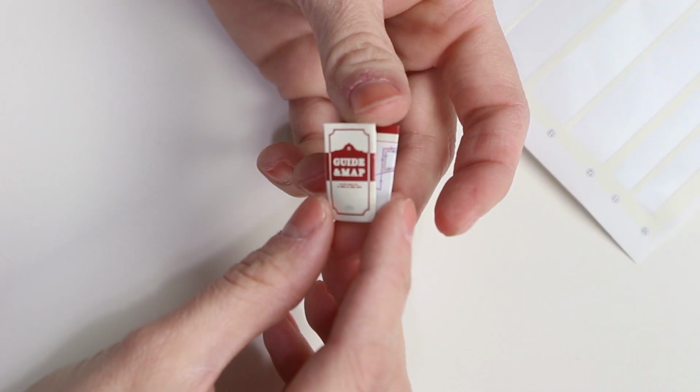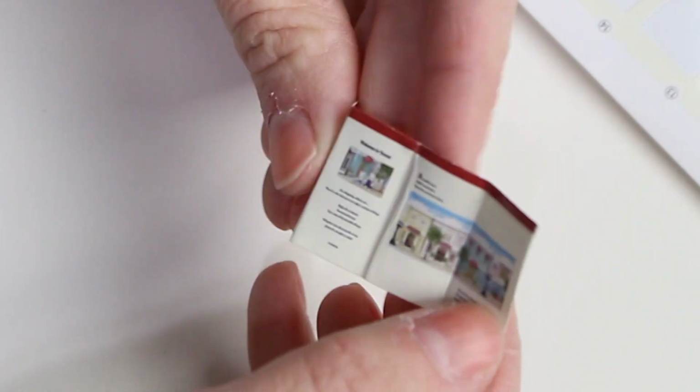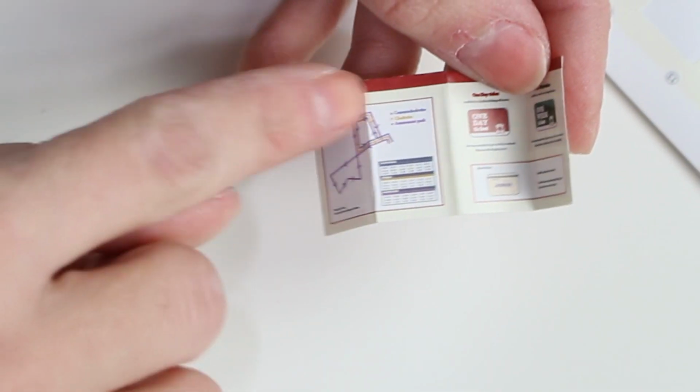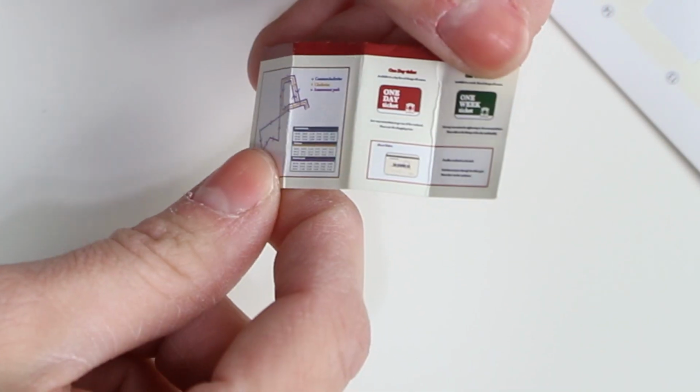There we go. On the cover, it says guide and map, and you open it up and it's telling you all about the delicious restaurant and the rest of the town. It's really cute. It's so tiny. And then there's a little map of the town going around, and then information on a day pass and stuff like that. That's pretty adorable.